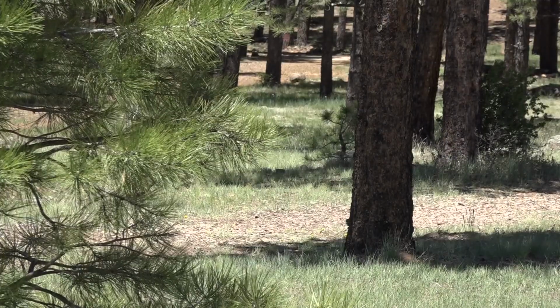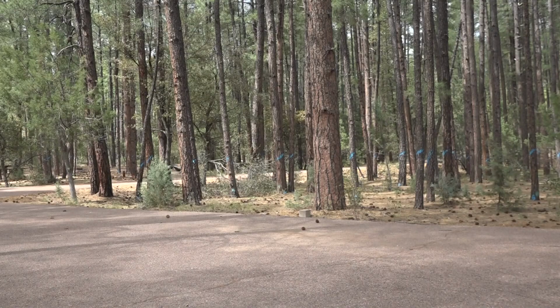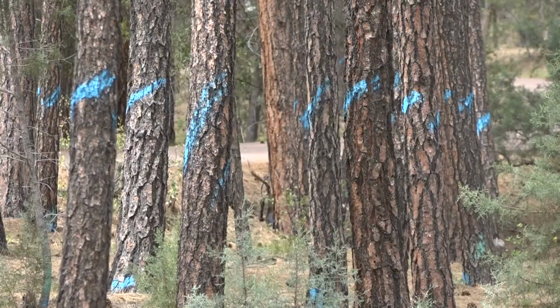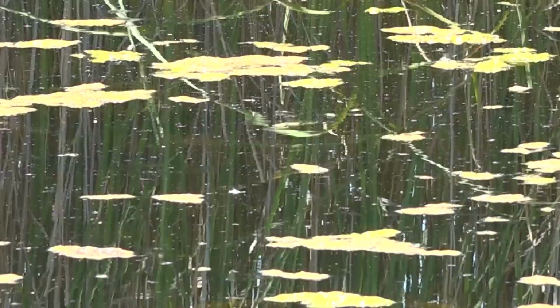They've started thinning some of the land they have. The U.S. Forest Service is set to start thinning places like this campground in Payson. The goal is to make it look like it did before humans started messing with it, improving forest health, fire danger, and saving water at the same time. William Pitts, 12 News.